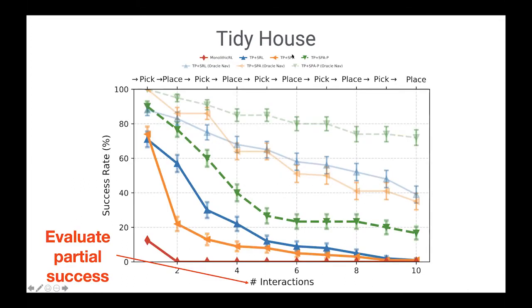In terms of the full tasks that I mentioned, the tidy house, by the way, requires navigation, picking an object, navigation, placing an object, navigation, picking up an object, and so on. So this is the entire set of subtasks that are part of tidying the house. We show performance, with success rate on the y-axis, and on the x-axis are these sorts of interactions. And we find that very few methods do well. On this plot, you should think of this as an analog to a precision recall curve, right? So top right is where you want to live.